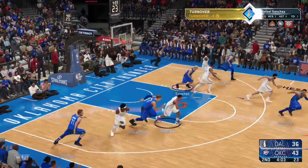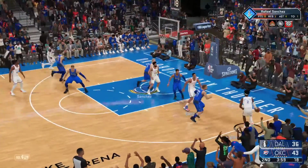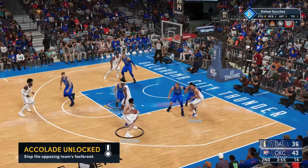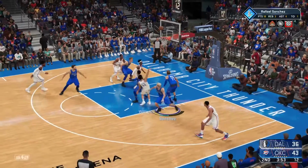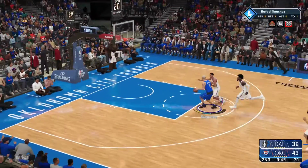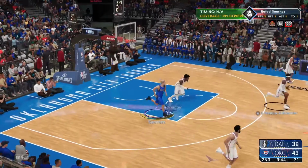It's intercepted. And a fast break now for the Thunder. Pass to Williams. That's 2 points they should have had. I'm sure he'd love to get that look again. Junior, no good. Thunder with a lead.